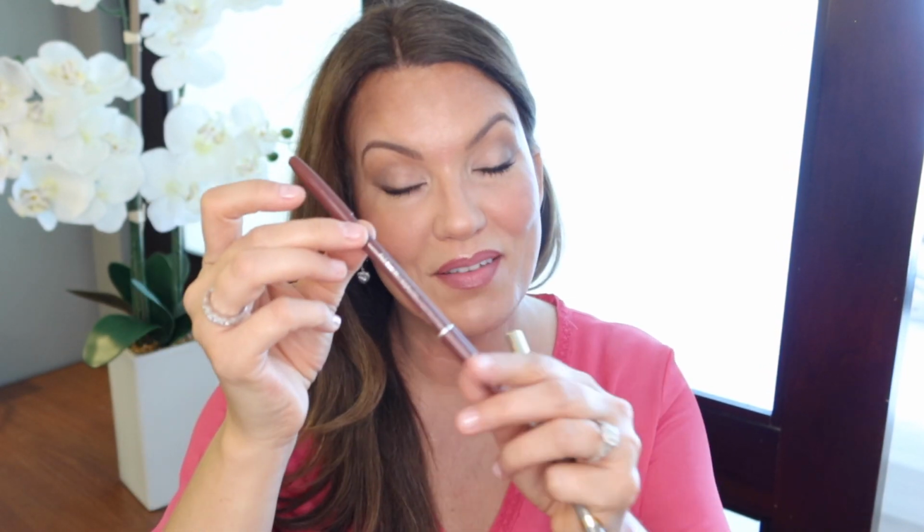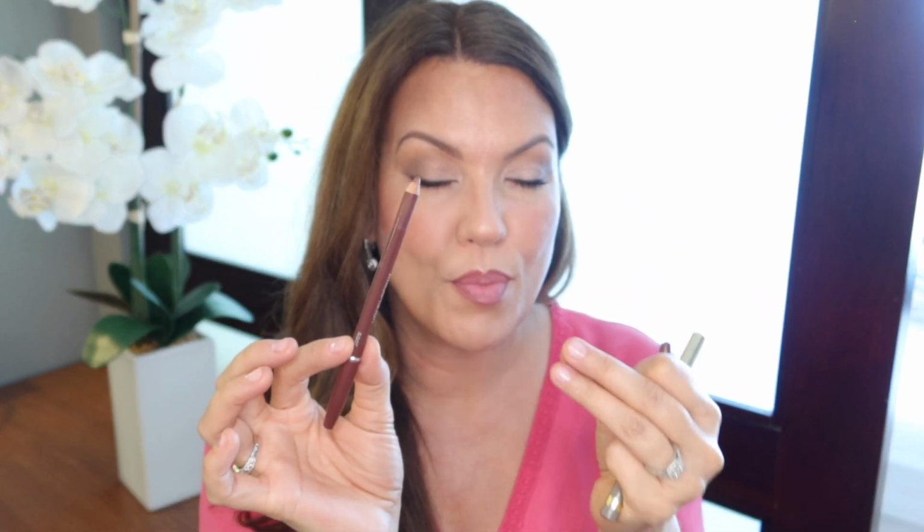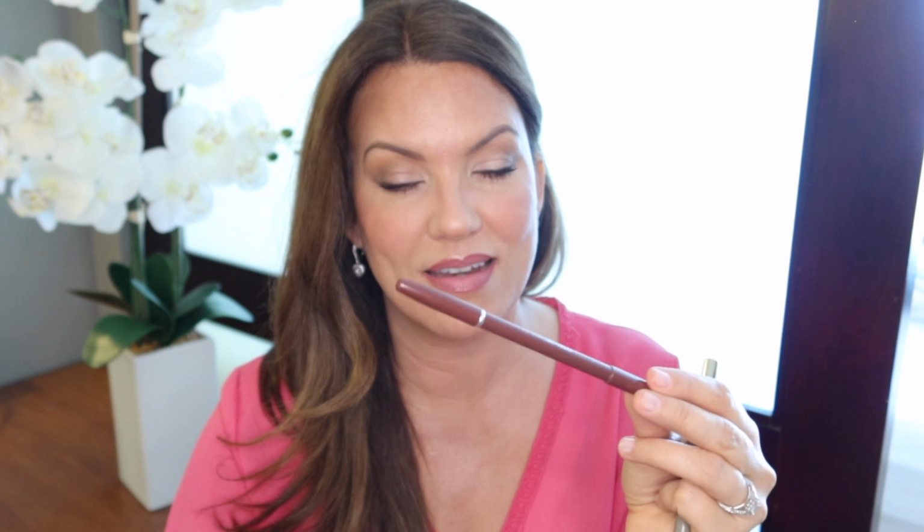I also love this one. This is by Fit Glow Beauty. I have a discount for this as well. This is in the shade Root. I wish they would come out with more shades. I love this shade, but it's got more brown in it than burgundy. Beautiful, beautiful lip pencil. They only have 3 shades. The other 2 are way too light on me, and they're actually lighter than my natural lip color.